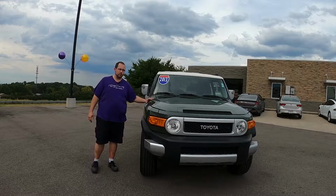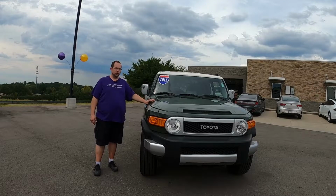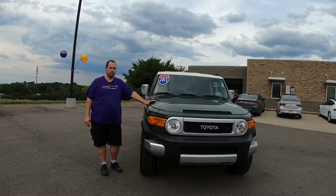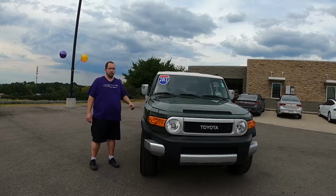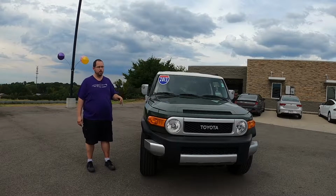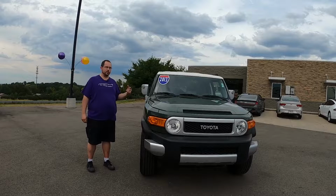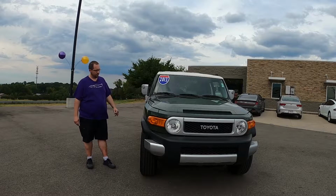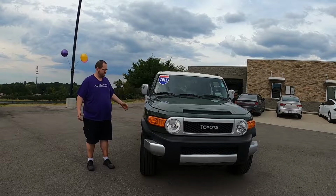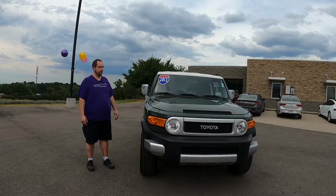And of course, Toyota made sure to do the same thing on the four-wheel drive models of the modern FJ Cruiser. Under this hood is a 4-liter V6 producing 250 horsepower, mated to your choice of a 6-speed automatic, as this one is equipped, or a 6-speed manual. They're also available in either 2 or 4-wheel drive, although I can't understand why you would get a 2-wheel drive FJ Cruiser. I mean, unless you just like the looks of it and you don't need 4-wheel drive, who knows?